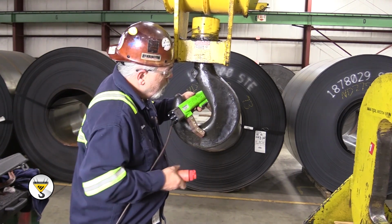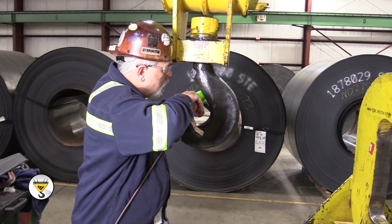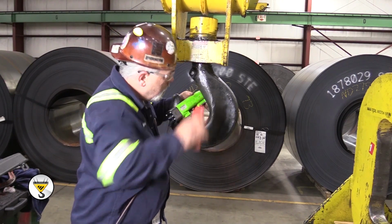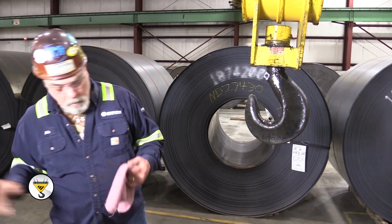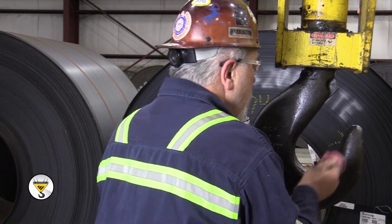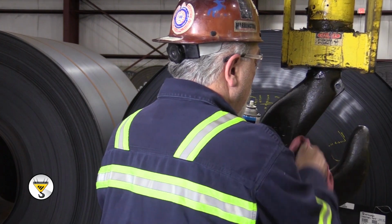Normally you would take the hook completely out of the block and test the threads and everything, especially down at the top of the shank. You want to make sure that gets checked real good as well, because that is a stress point. We would use a wet method there, where we would actually put a liquid on it, wash it off, and then put a developer on it to look for the cracks in the threads or in the shank itself.